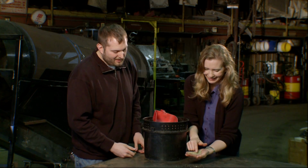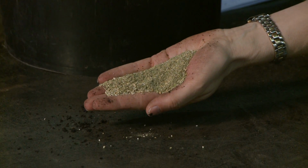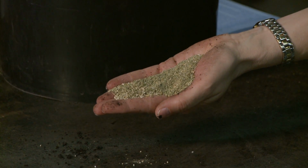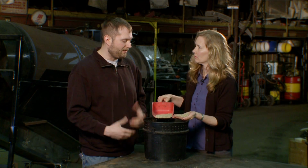Looks like chicken feed a little bit. It's ground up really fine so that the worm can eat through it real easy. And one of the things that we try to emphasize is non-genetically modified feed, making sure it doesn't have any antibiotics in it, things like that. So that's what we're trying to do with our feed, making sure that what's going through the worm and what's coming out, we know where that came from.